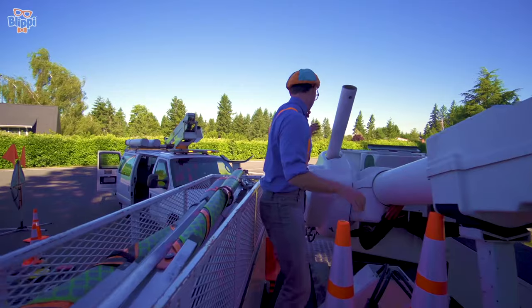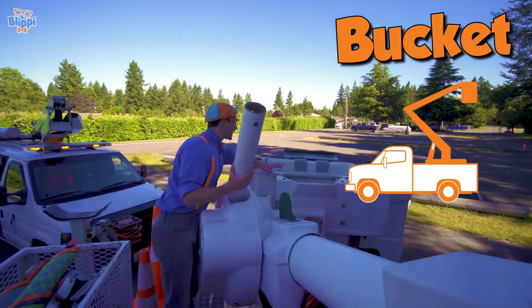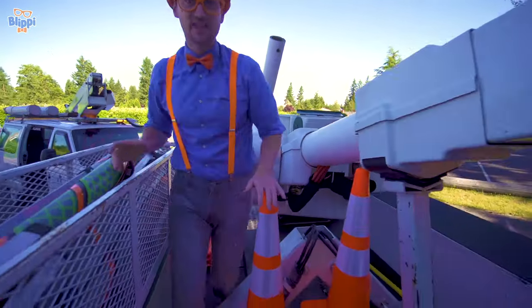And come back here. Wow. See, this is the bucket. That's where you stand and then you go really high in the sky. That is so cool.